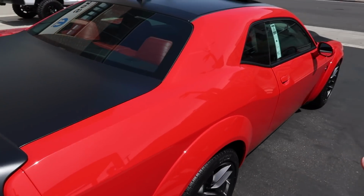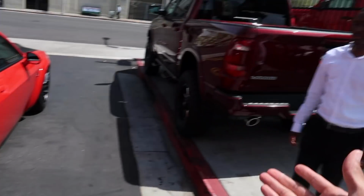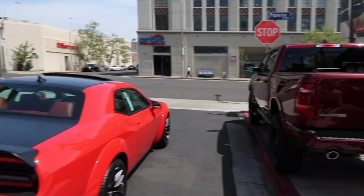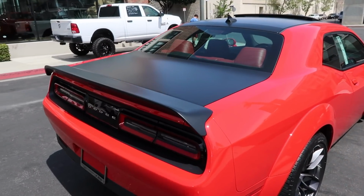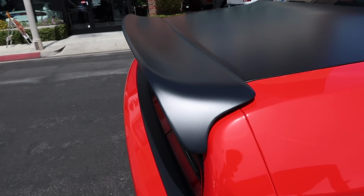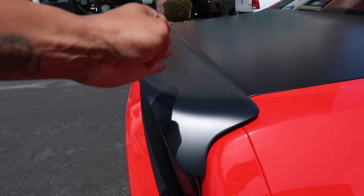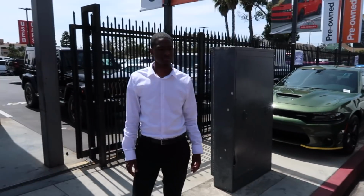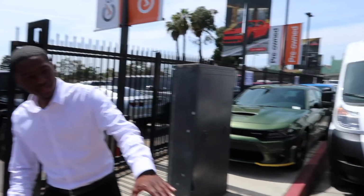I like the wide body. The wide body is what's getting me, and I told you I'm thinking about putting that wide body on my Hellcat. I'm pretty certain I might do it. I don't know, we're gonna see. Another thing I like about this is this spoiler right here. You see how it's got a different design? The other one, on my Challenger Hellcat, stands up vertically. And this one's more of a swoop down, a little more drip. Yeah, gotta have all the drip.